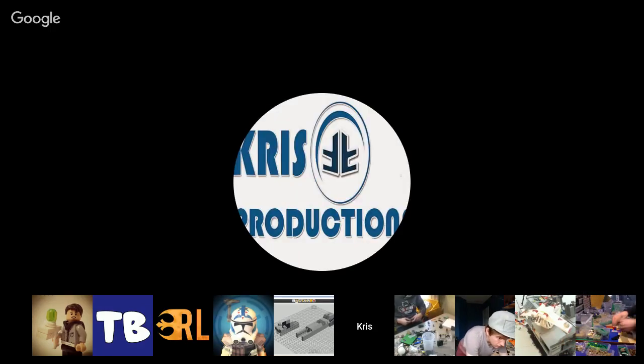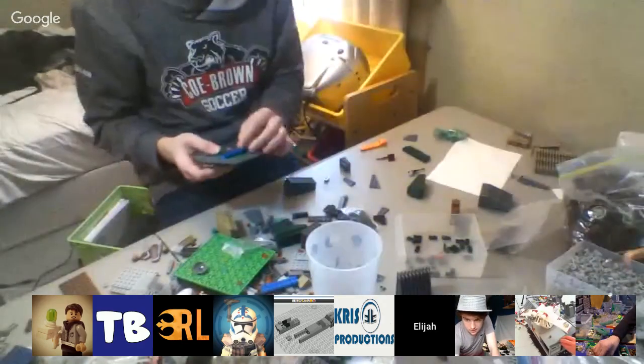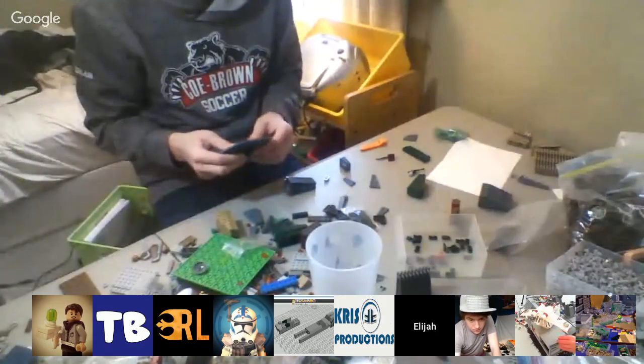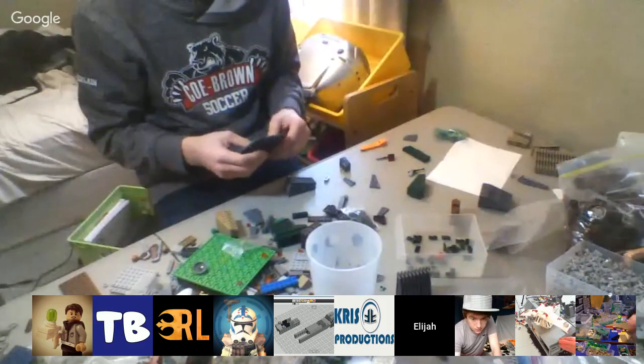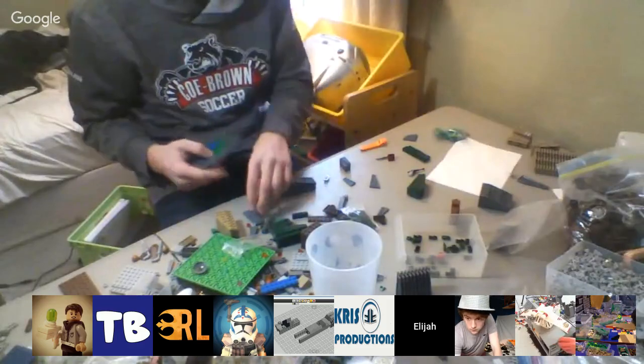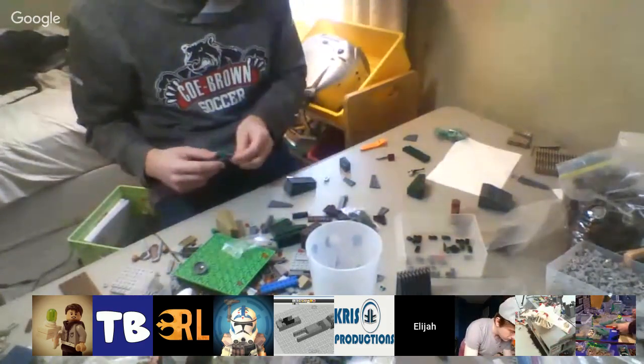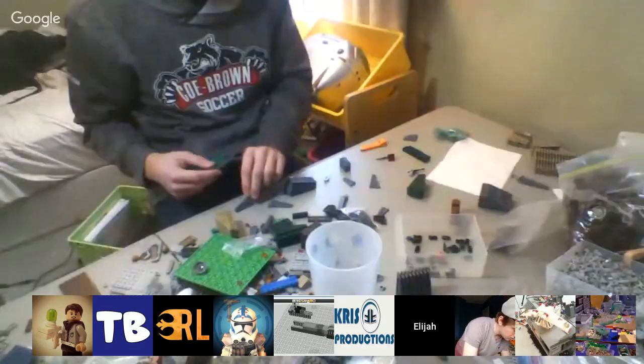Anyways, what do you guys actually think about the hover tank set, though? Okay. When I first saw the photos of it for Rogue One, I don't know why, I was just like, wow, top 10 set that Lego's ever made, and then I bought it, and it's not that good. It has the cool figures, though. Yeah, tank drivers are nice.